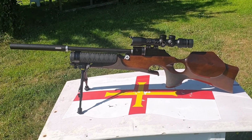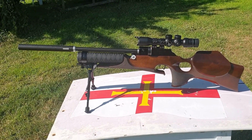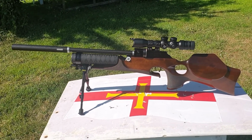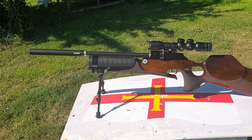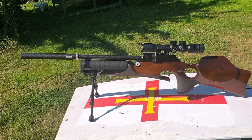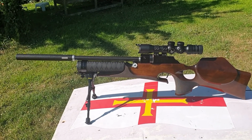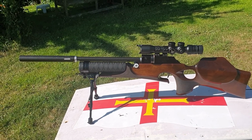It's a hell of a shame that it went down that way. Ben Taylor, I think, did start making a gun with one of the aftermarket firms, Huggett, I think it was. I think he made a gun for them, but I haven't really seen much about that the last few years, so I don't know what happened there. But this is my Theoben. Beautiful gun, lovely to shoot.